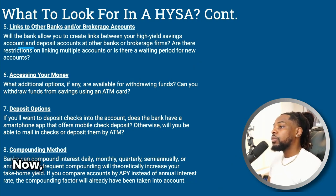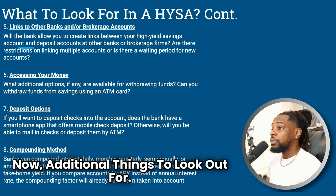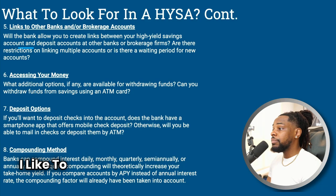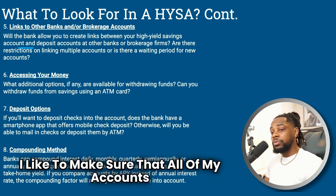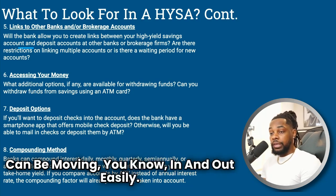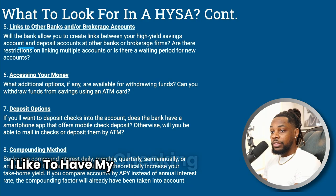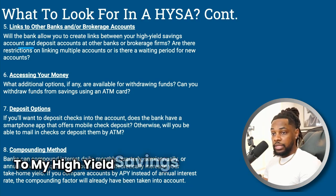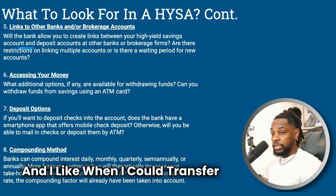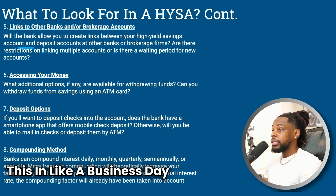Now, additional things to look out for. Can you link to other accounts or brokerage accounts? I like to make sure that all of my accounts can be moving in and out easily. I like to have my checking account linked to my high yield savings and my brokerage account. And I like when I can transfer this in a business day, standard.